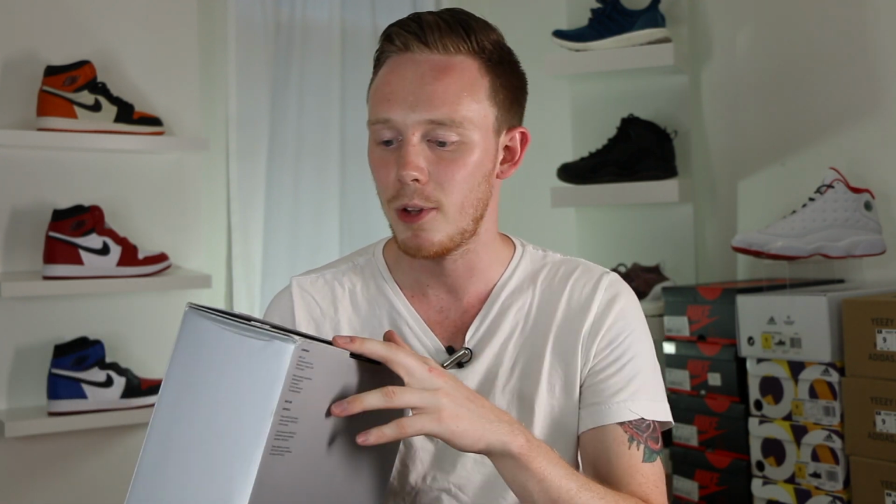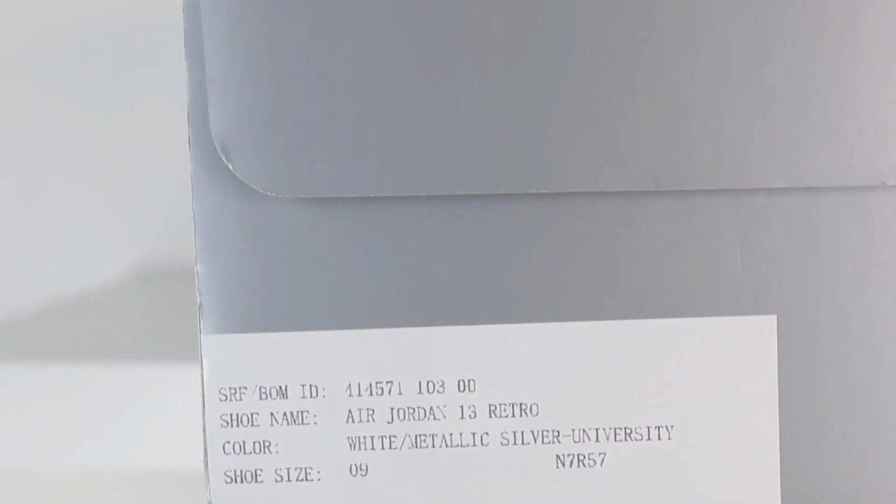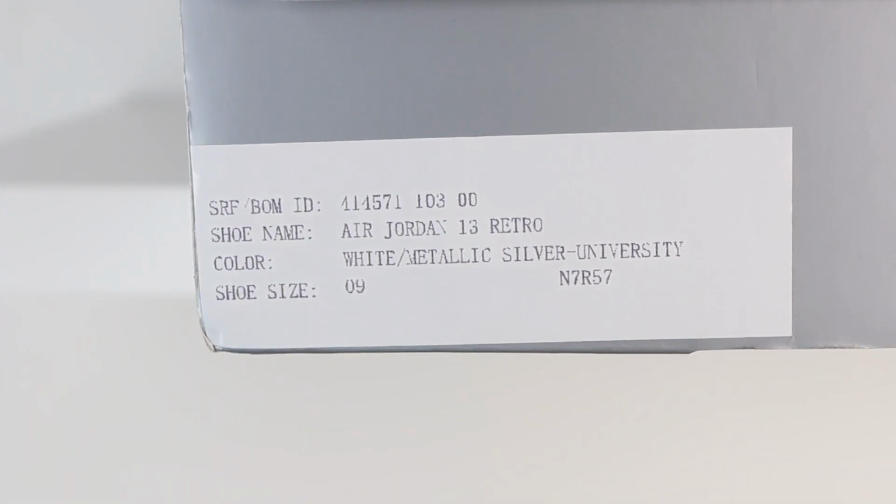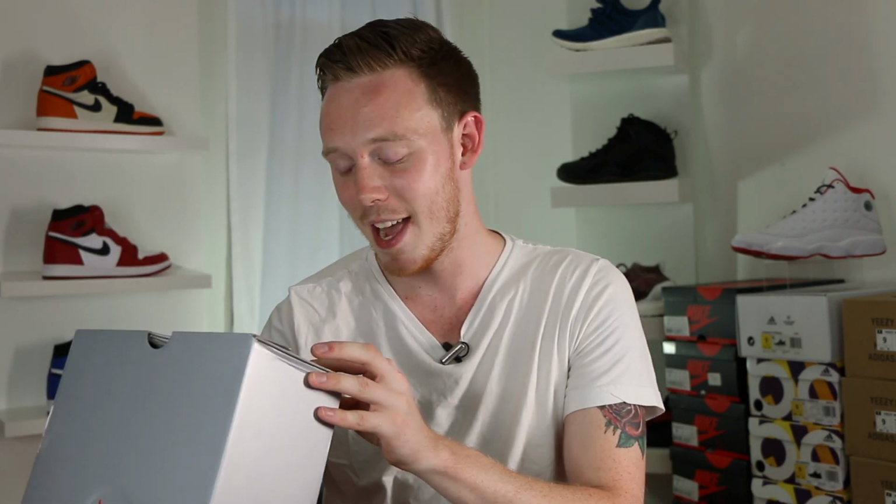One thing I found kind of interesting about the pair that Jordan Brand sent me is that it looks like it actually has a sample tag instead of the regular size tag on the box. I'm not sure if they're going to use the sample tag on the retail release as sort of a callback to the original pair, but I kind of doubt it just because there aren't any barcodes or pricing information or anything like that. So hey, maybe they sent me a sample. Either way, I'm still stoked to have them.